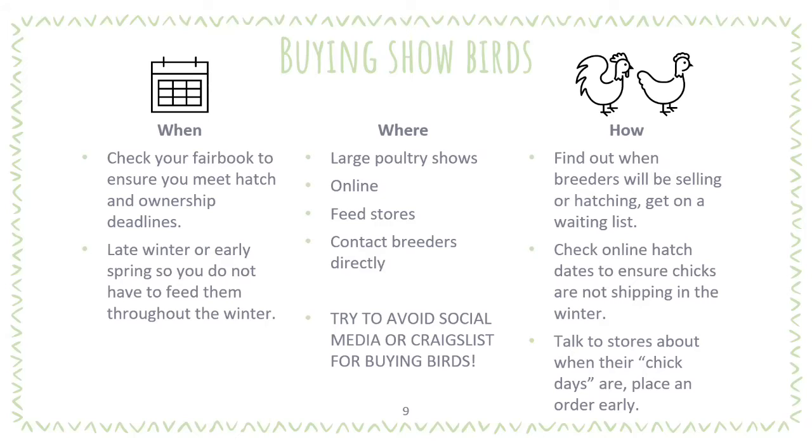You can also buy them online and from feed stores. Of course, the cute little chicks in all the little tubs right now are adorable, but they tend not to know exactly what they are, whether they're females or males. So you're kind of just shooting in the dark and hoping you get something that works.